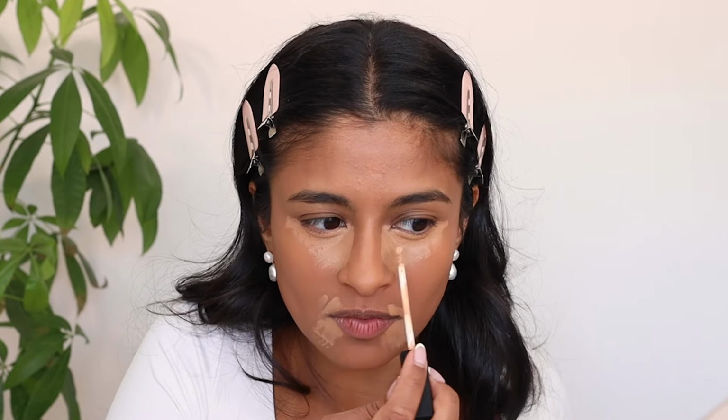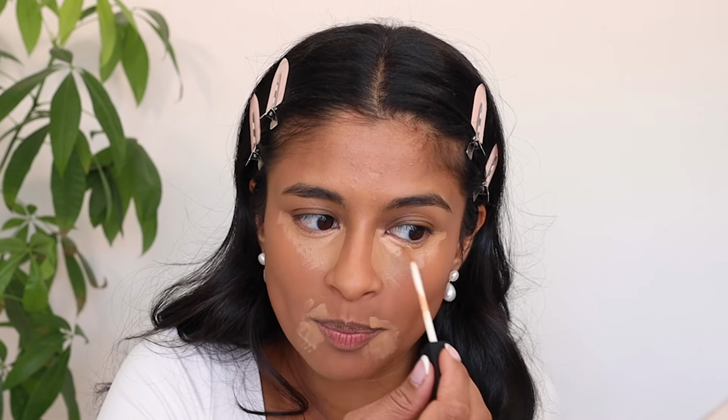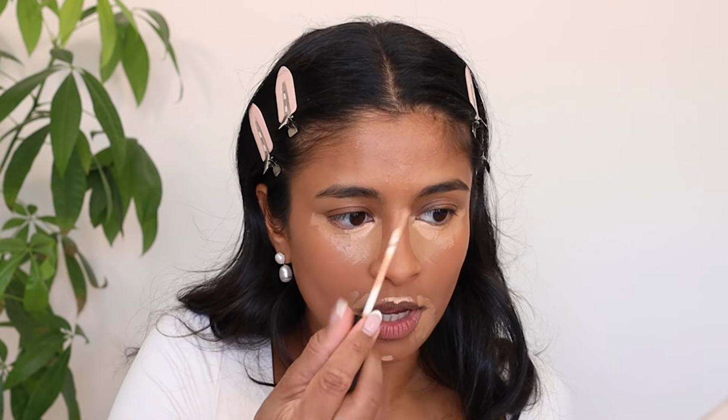Now I'm going to go in with the lighter shade, and I'm going to go a little closer. My eyes are kind of deep set, and I have kind of a ridge right here. This is where my dark circles end. So I'm gonna place the lighter concealer right where the darkest spot of my eye is. And then I like to take it a little bit on my chin, a little bit on my cupid's bow, and a touch on my forehead.